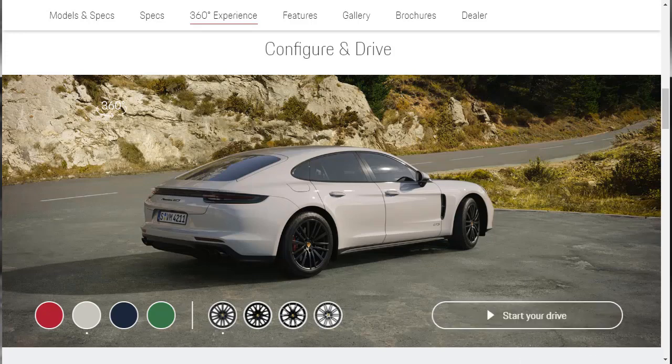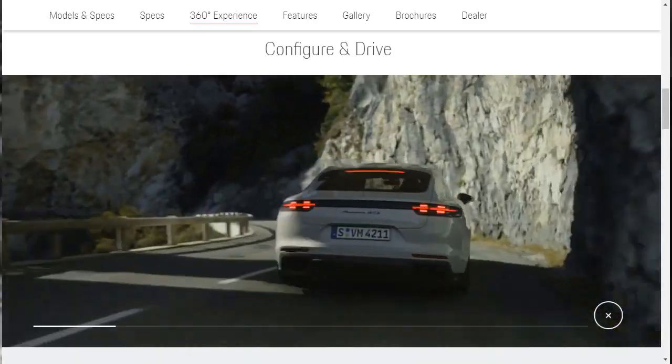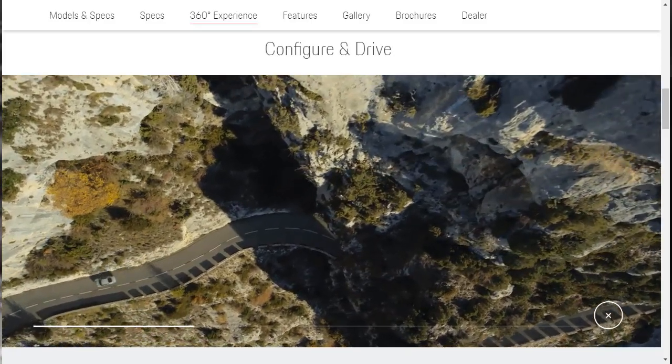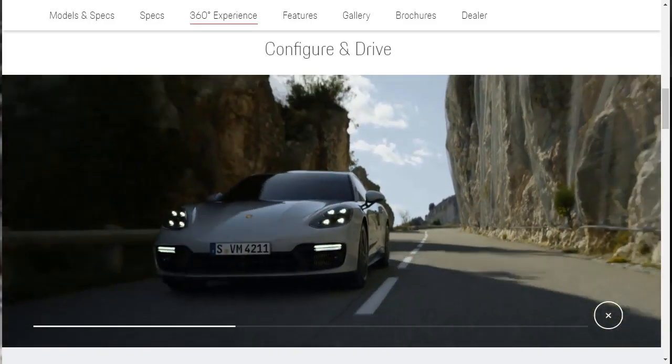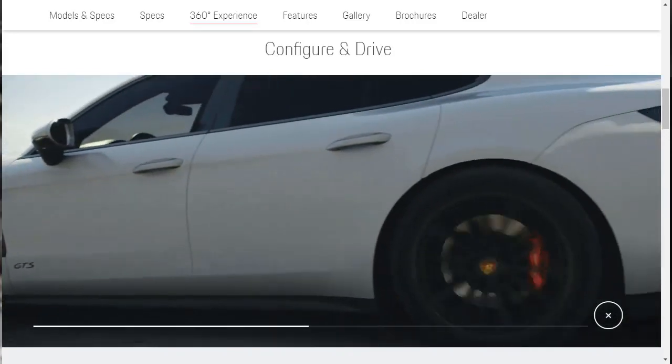But what's this start drive thing? Let's see what that's all about. Oh, this thing can go for a drive, so we can go for a quick spin around. I don't think it's going to take us very far, and actually we can see how far it's going to take us because the little slider here is going towards the edge.